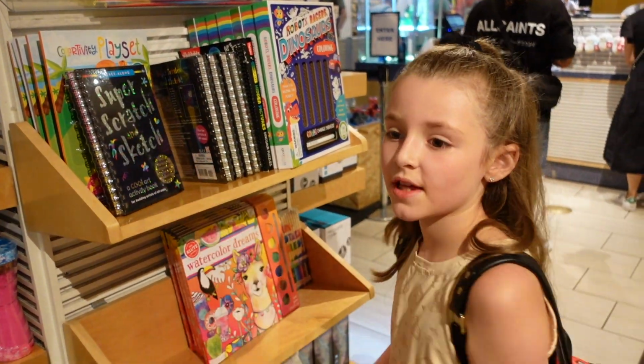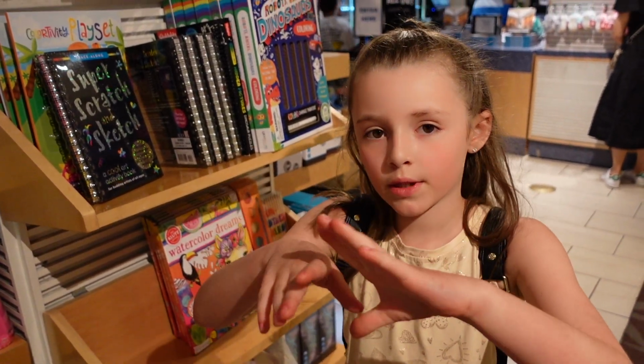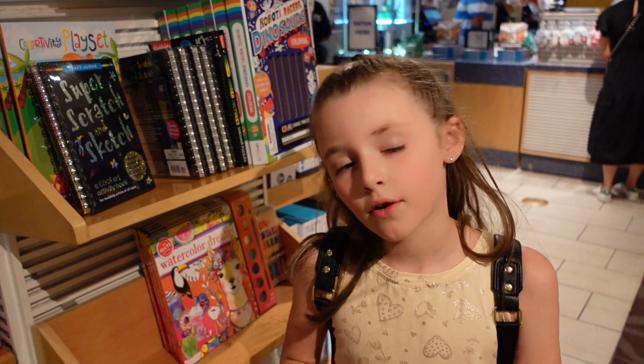Instead of them being papers that are all loose and could get everywhere. Every time I had one of the paper ones that were loose, I kept losing all the papers. Oh. And the search for the squishy brain was a failure, so now we're going to try to find another gift shop to see if they have it.